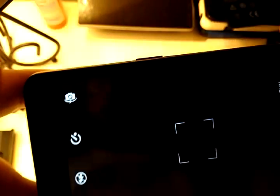Mind you, if I flip it around to the front-facing camera, it's not as vibrant as the Vault 2, and sometimes the white balance can get a little off. But for a selfie, that's pretty good. Indoor lighting, that is pretty good. Let me get the camera to focus here. That's actually pretty good. So you really can't complain when it comes to the front-facing camera. It's just really what you're looking for.